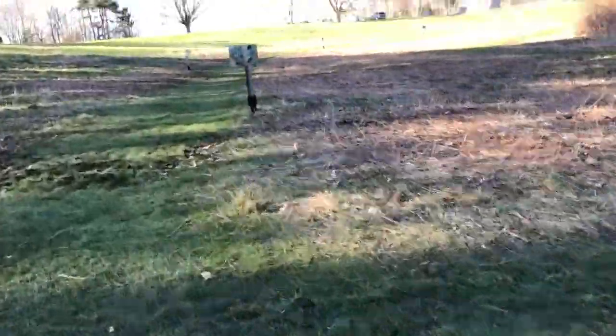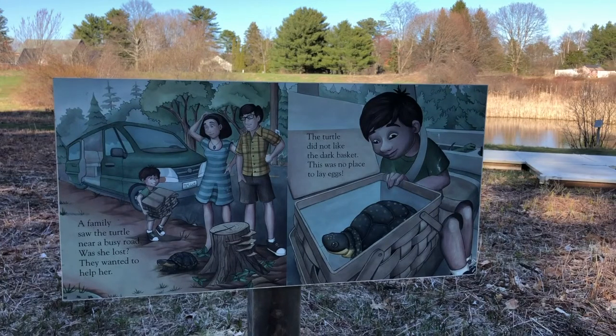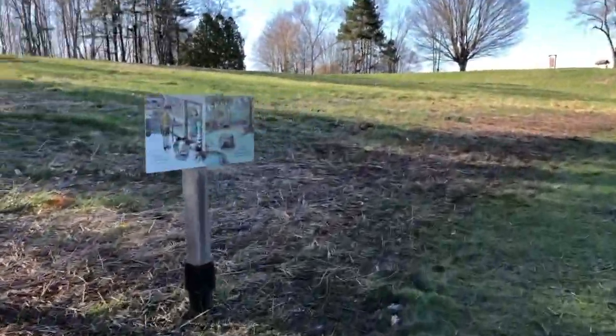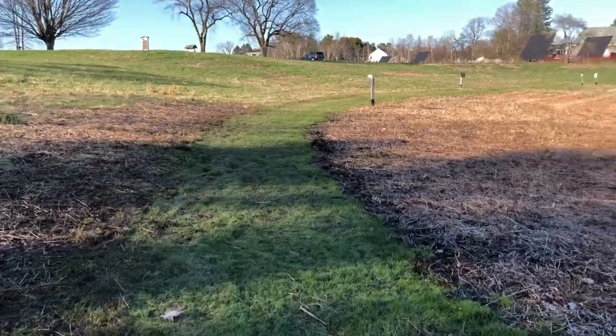A family saw the turtle near a busy road. Was she lost? They wanted to help her. The turtle did not like the dark basket. This was no place to lay eggs. What now? The family called a nature center. Oops, it was best to put the turtle back in the exact same spot.